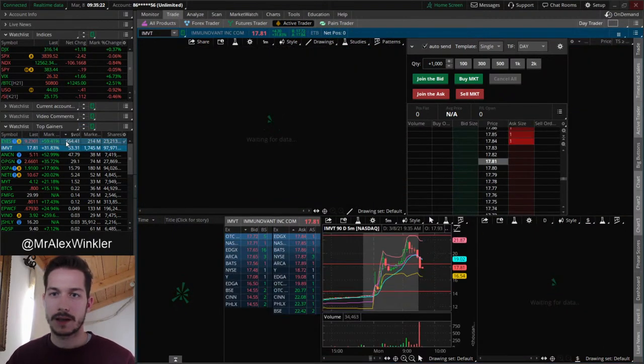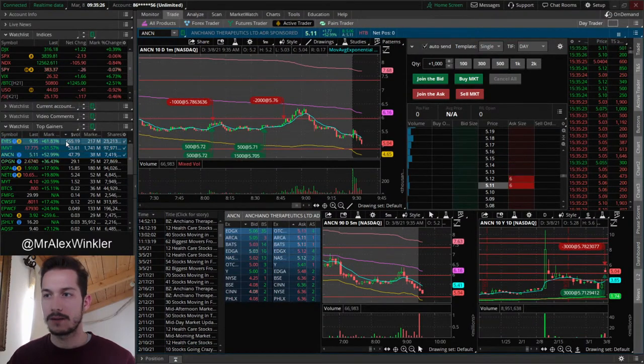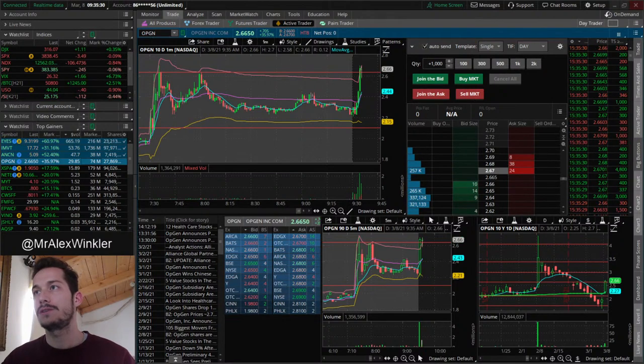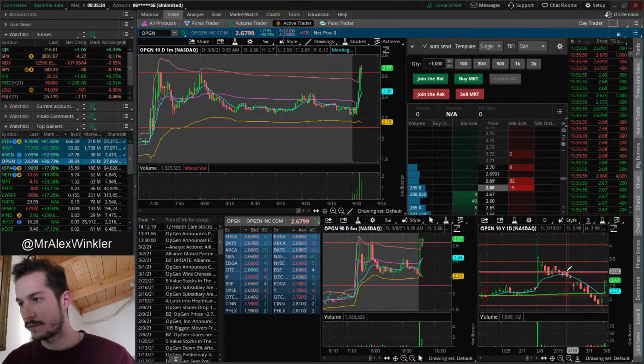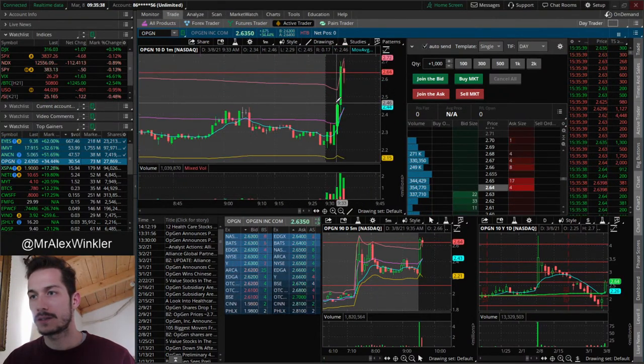We got EYES, IMVT, kind of on a downwards trend. ANCN around 5. OPGN kind of interesting as well. So really not looking at this one. Broke above 2.6, might run to 3. Keep an eye on it, guys. This is an interesting ticker here.